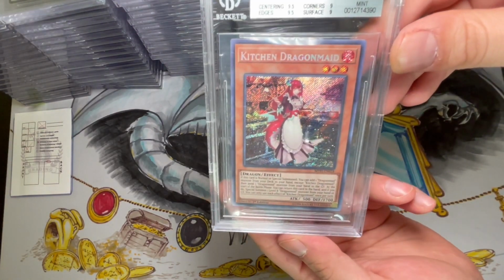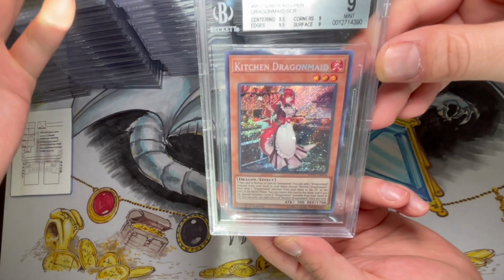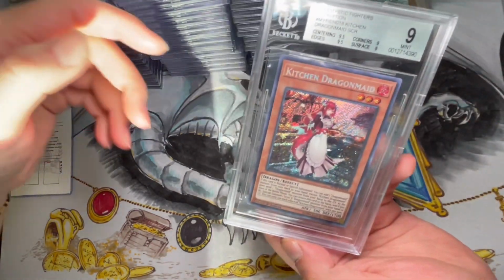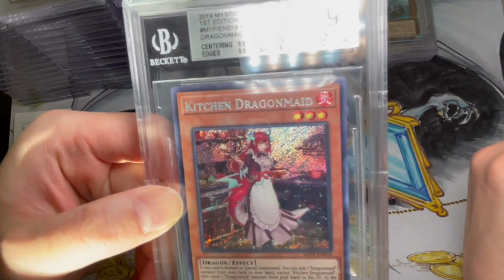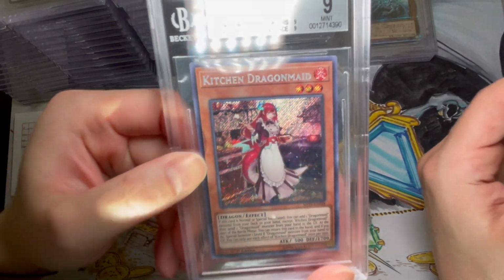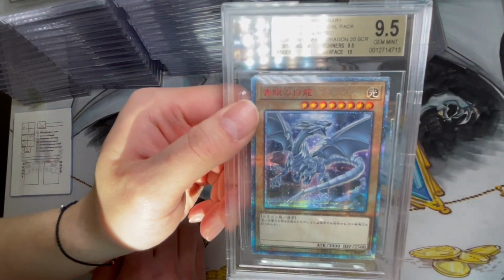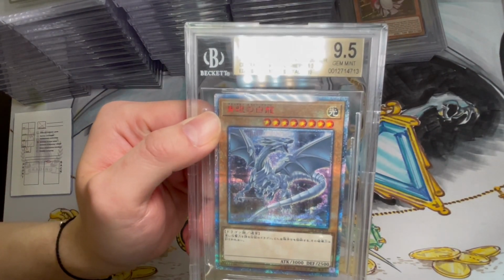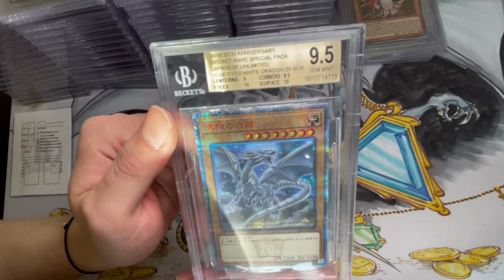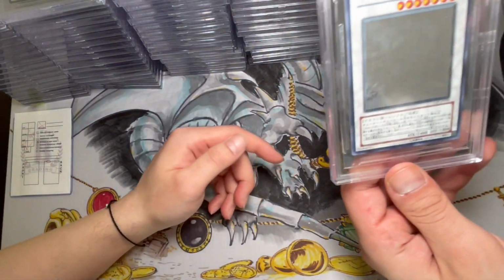Okay, I don't know why my client submitted this, but hey, they may want waifu cards in BGS. The Dragon Maid's obvious waifu. It does look pretty nice though. And then, of course, the fifth copy now, I think. And another 9.5. Have they all gotten 9.5s? One of them got a 9, but otherwise it's all 9.5. Awesome. Ooh, this is beauty.